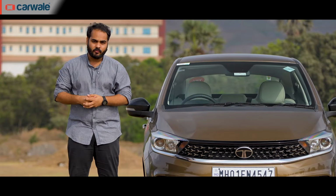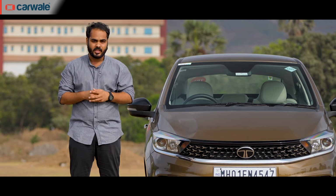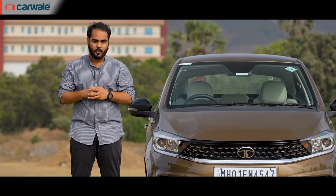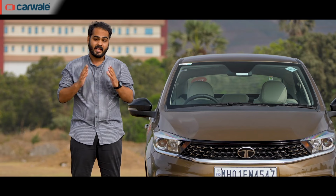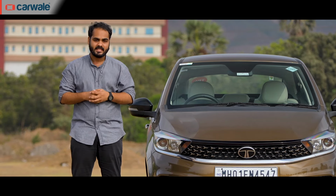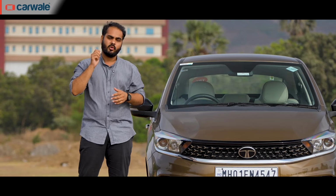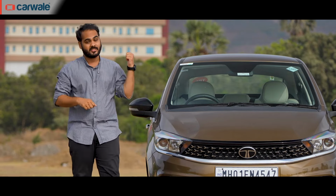Now let's get to the heart of the matter, and that is fuel efficiency. Tata boasts a claimed mileage of 28.06 kilometers on a single kilo, and that's really impressive for a car that is doing so good in the city. But to test that, we will be driving the Tigor in the city and out on the highway to give you a real world range of this Tigor CNG.